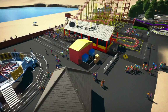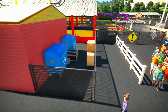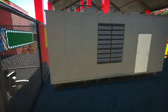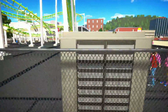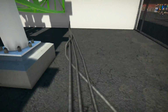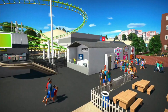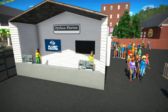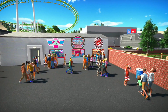What else have I got? I've got an on-ride photo section just down here with some bins and stuff behind. I've got an emergency exit down here because I've also put generators onto these rides. So there's a generator there, and there's a generator just here with the cables looping all the way back to the start, to the station. And then over here I've got another on-ride photo section, so as they come down from the station they can go and buy a photo. And there's also some accompanying food and drink just here as well.